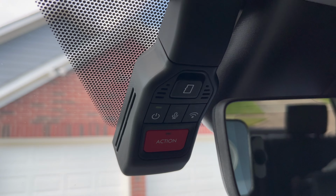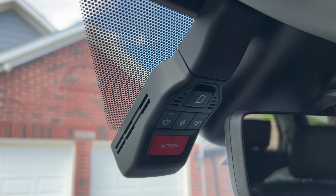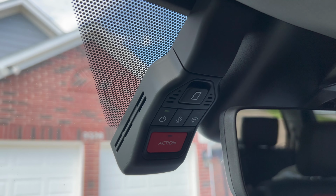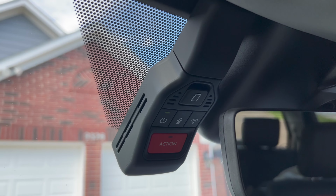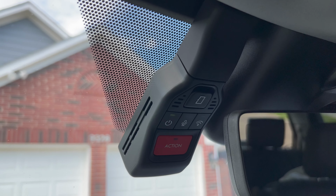I've owned dash cams in the past, and one of the biggest frustrations for me was trying to figure out how to hide that wire, how to make it not so obvious. But I love the fact that this has that stealth-like appearance to it, where it's not obvious that there is a dash cam here.